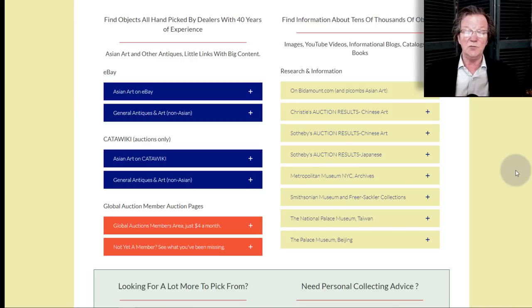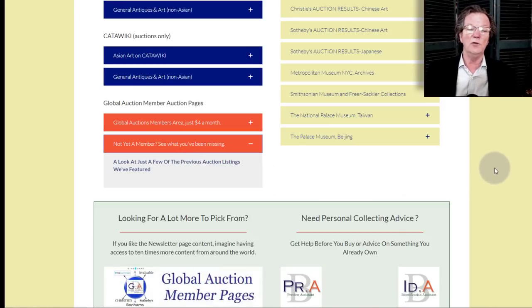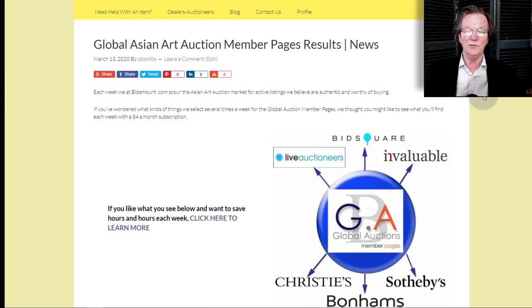One of the things that we did this week, because a lot of people have asked about the global pages, is add a drop-down box here where you can see some of the previous auction listings that have been featured on the global auction pages. These pages are member-based, $4 a month. But these are things that we handpick, just like we do with eBay each week and CATAWIKI for inclusion in the newsletter. We're doing this now with pages on LiveAuctioneers and Invaluable. You can also get to it through the blog. We added it to the blog for the week.